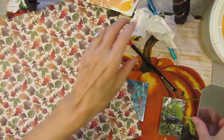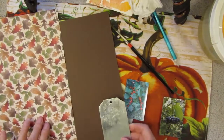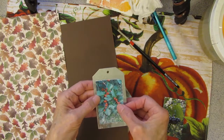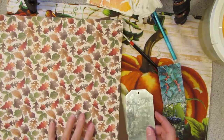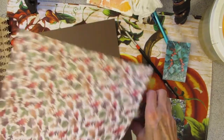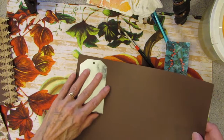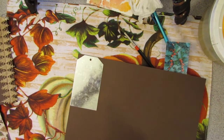I don't have a tag die cut, but I do have this metal tag that somebody gifted me. And I think I'm going to make some brown tags, perfect size. And then I'm going to put this on one side and my picture on the other side. So I'm just going to go ahead and cut these out. I'm just going to trace this and cut these out and do some gluing.